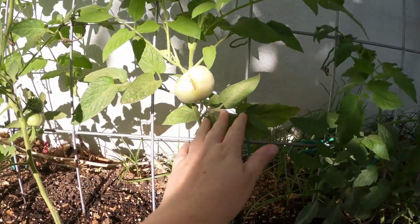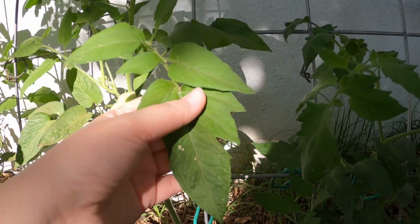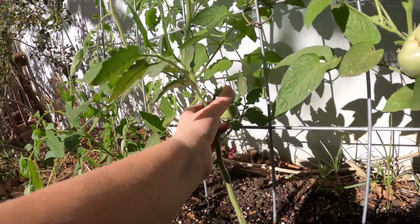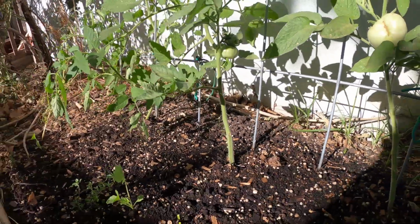You can see we already have some nice big tomatoes. That's the Brandywine. The Brandywine leaves look different than a regular tomato leaf, so I think that's kind of interesting. And then the Crimson Cushion has more of an accordion structure to the tomato. It's a little bit more wrinkly.